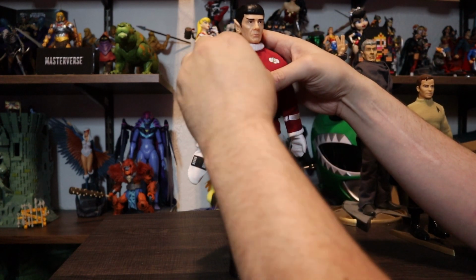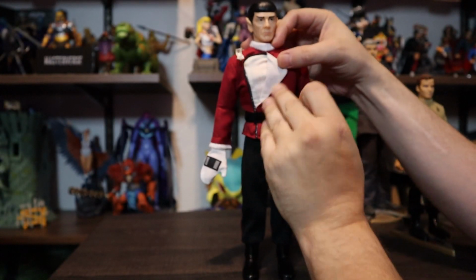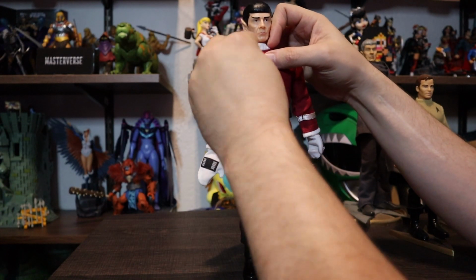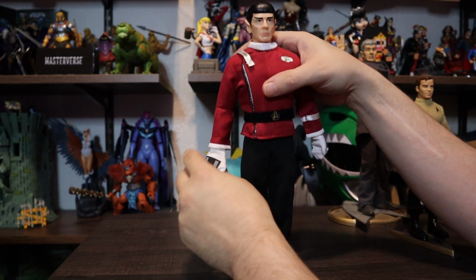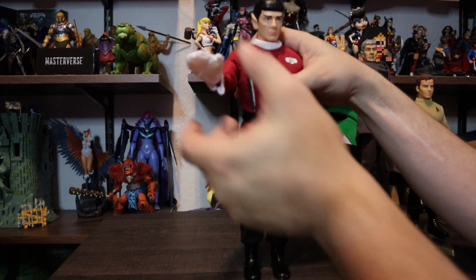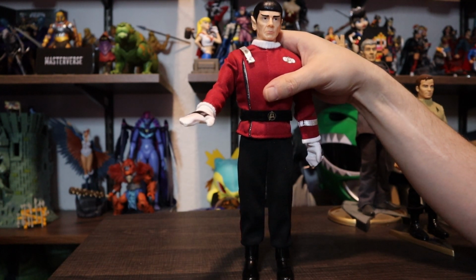Looks like we have a little, is this a button? It is an actual button. And it allows for that little thing where you open the shirt up, because they do that in the Wrath of Khan movie. Kirk is more famous for having done it than I think anybody else, in all honesty. These gloves, they work, but they're a pain to put on, and they're really not worth it.